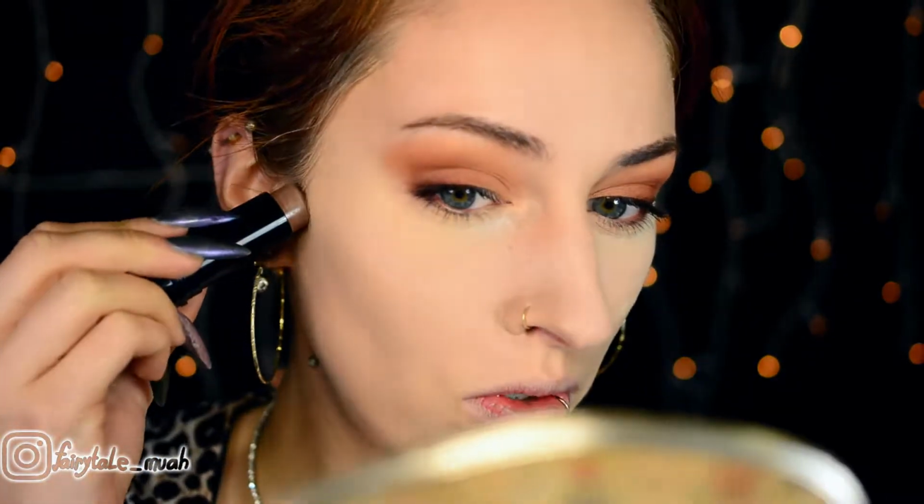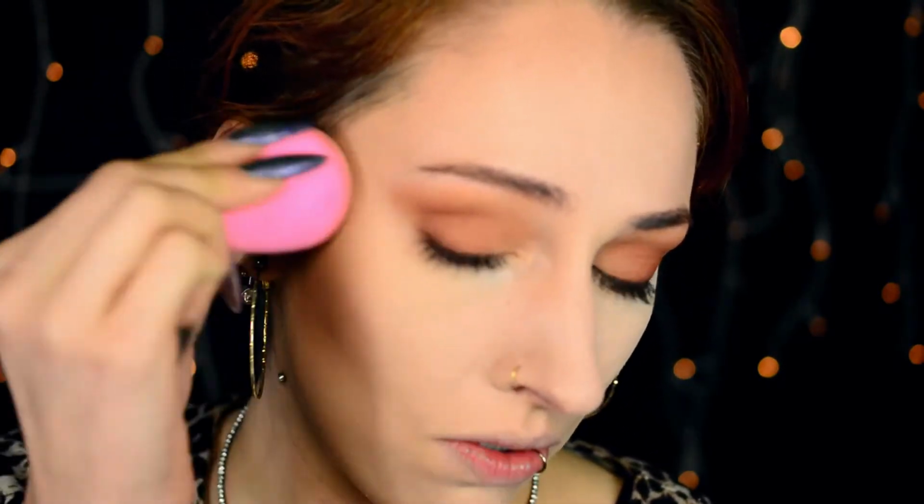For sculpting, I'm using the Sculpting Touch contour stick by Kiko. Avoiding the powder, obviously. One advice I can give you with this product, by the way, is to really apply it and then blend it out. Don't do the Instagram way and just apply it all over your face in stripes and then go blend it out. Because once it's dry it's just not going to budge anymore.